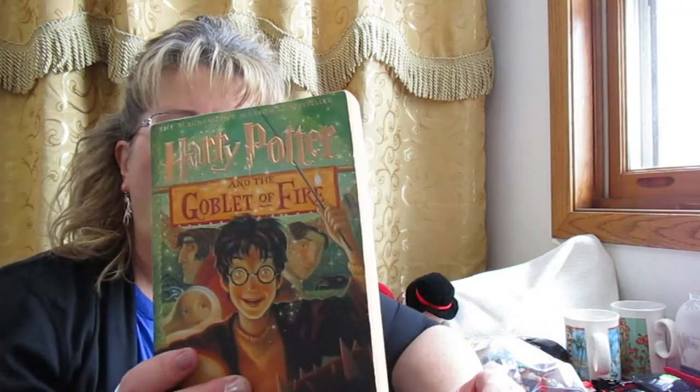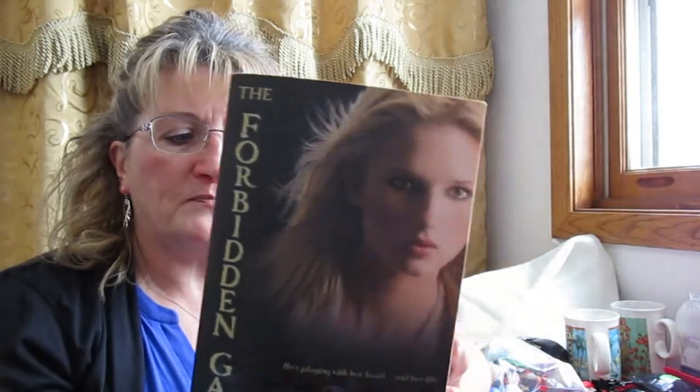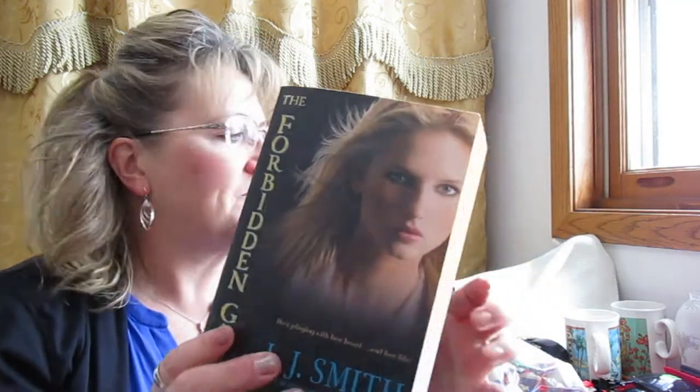All their paperbacks were 50 cents each or their hardcovers were $1 each. So I picked up a Harry Potter book, and it's not something I pick up very often, but for 50 cents, I couldn't pass it by. I have some others I'll lot it together with to sell. And then I picked up this one, mainly because I have some of her other ones to sell as well, and I'll probably just group them together.